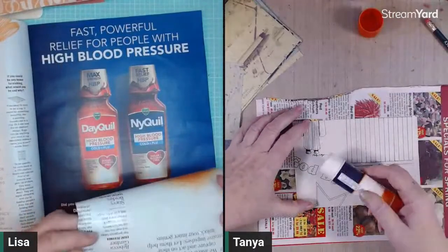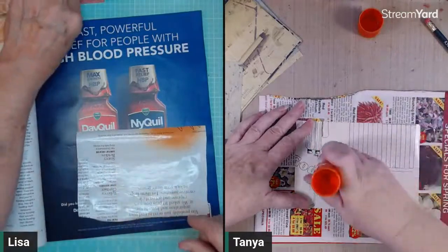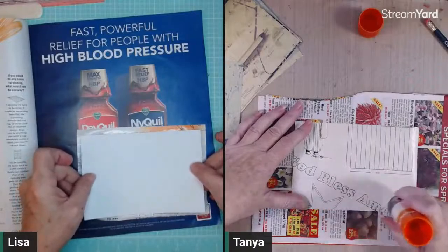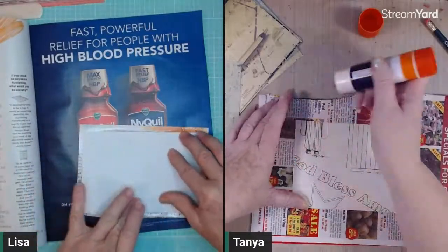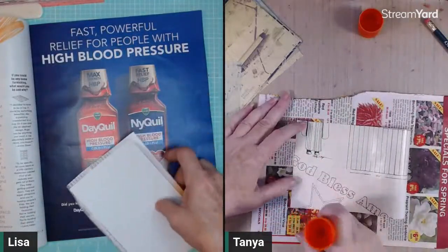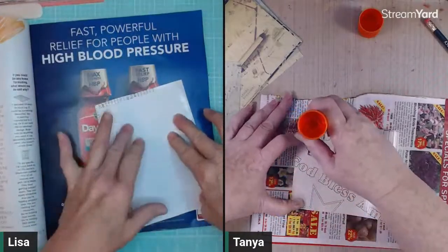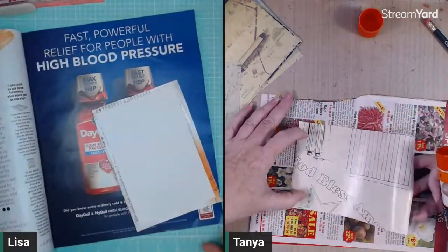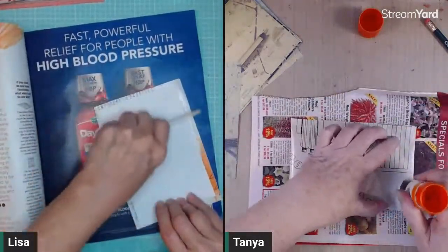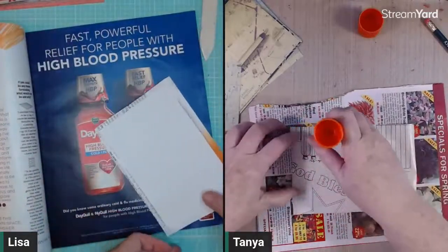Okay, one more, and then I'm going to trim these. And I'm not even going to bind these until I get into it. These could be used as postcards too. It would be a fun way to make postcards for Happy Mail or whatever. I'm not planning to worry about buying anything until I'm done doing whatever I'm going to do to them.